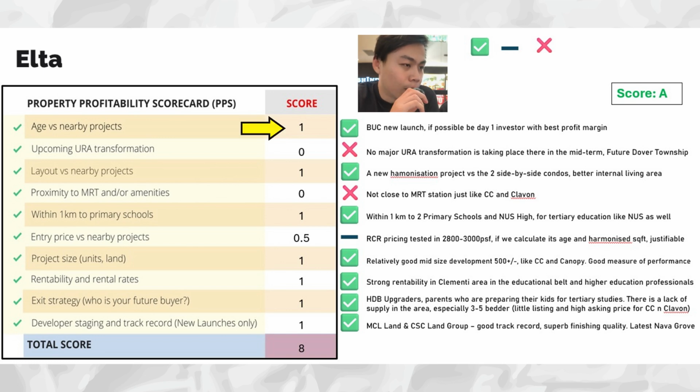Again, this will score 1 point because it's a BUC new launch, as we advocate that if you want to buy for investment, the best profit margin will be a day 1 investor, or you buy during the early part of the launch. So for the second point, there will be no major URA transformation taking place in the midterm, so we give a point of 0.